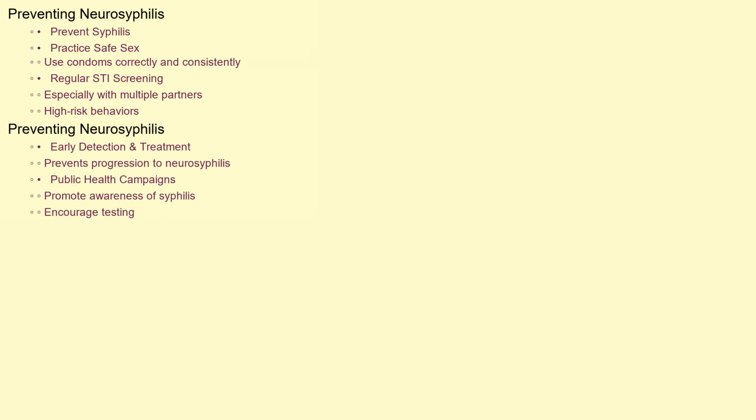Preventing neurosyphilis is primarily focused on preventing syphilis itself. Key strategies include practicing safe sex, such as using condoms consistently and correctly, and undergoing regular screening for sexually transmitted infections, particularly if you have multiple partners or engage in high-risk behaviors. Early detection and treatment of syphilis are crucial to prevent its progression to neurosyphilis. Public health campaigns that promote awareness of syphilis and encourage testing play a vital role in prevention efforts.